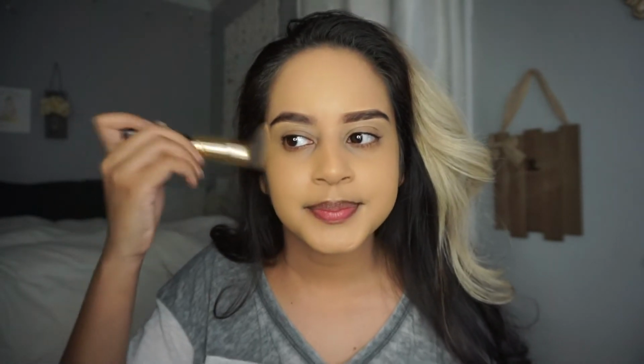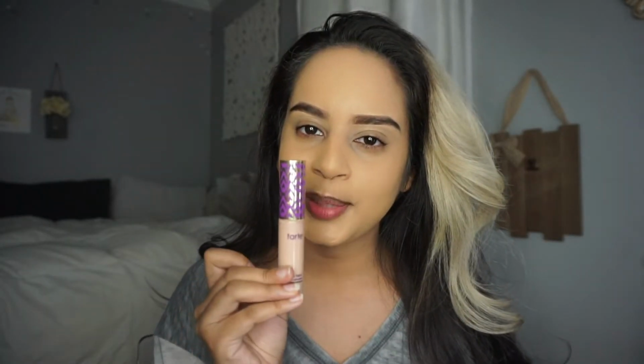I look kind of scary, but it's all normal. It gets better. I'm using Tarte's Shape Tape Concealer, which is my favorite. Way too light for me. I'm gonna mix it with my Moira's Mega Concealer.